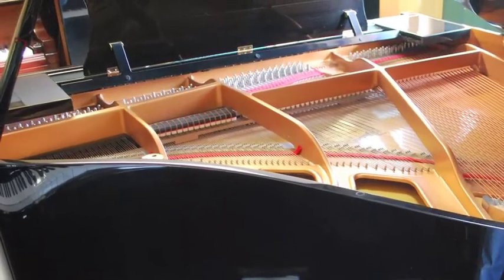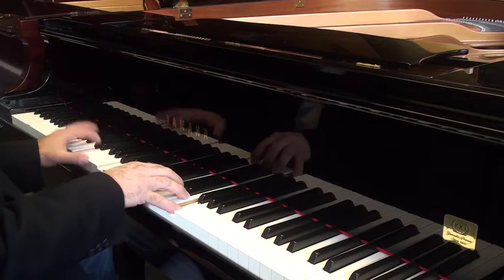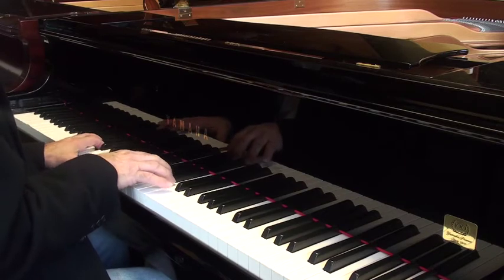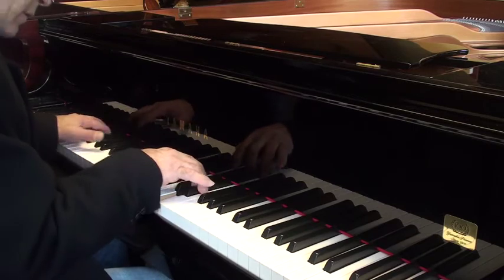It's 5'3". If you're thinking about buying a baby grand piano that's 5 feet or less, forget about it. It's not a grand piano. It just looks like one. This thing has resonance. It's sweet in the tenor and treble. You won't regret buying this piano.